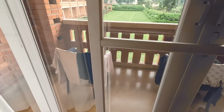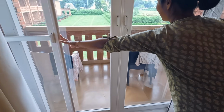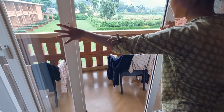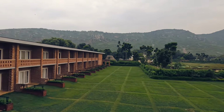Oh, see, one way. Doesn't even split. It's just going back and forth. Heavy. So this is why you stay here. Have a look at this. You're greeted by this. Look at this.